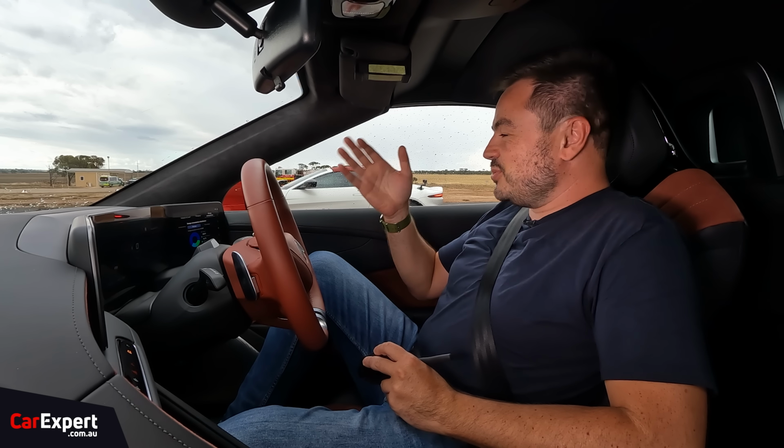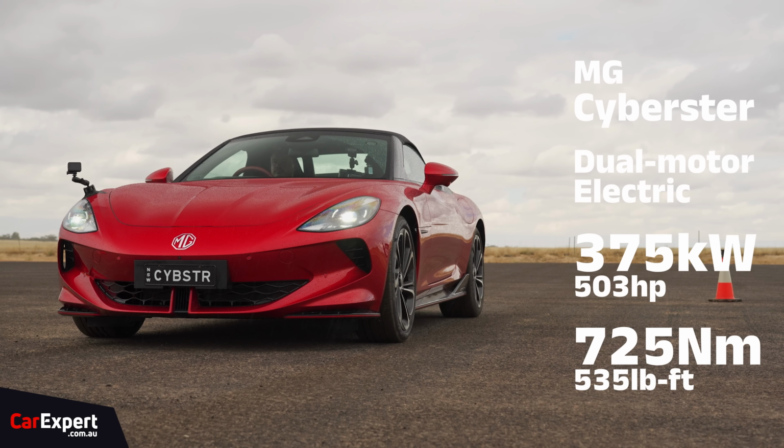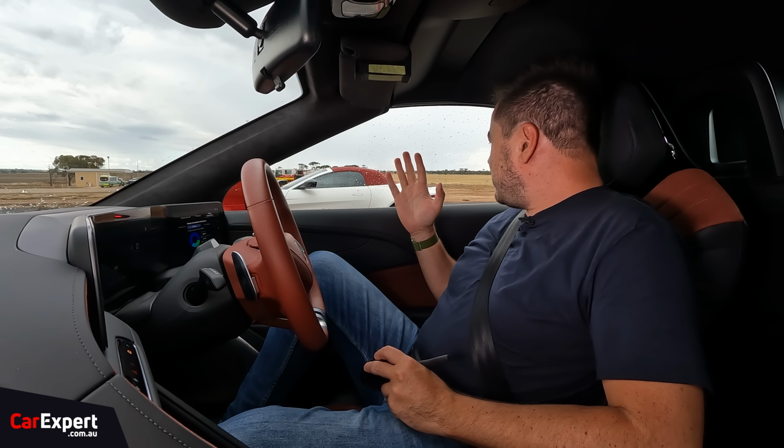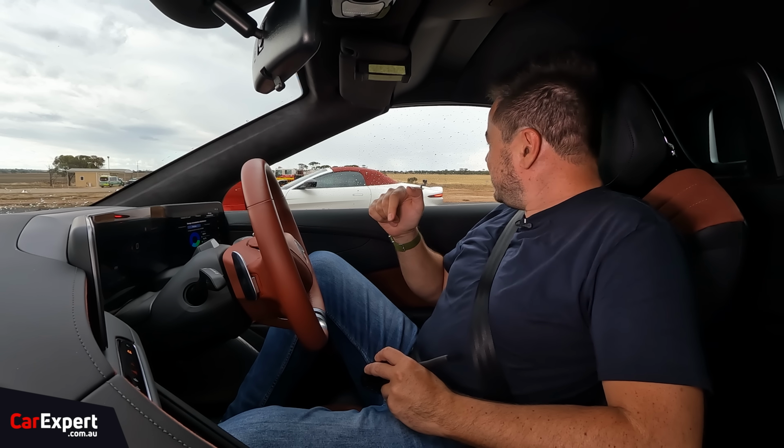This is 2 tons, so this is big as well, but we're almost matched for torque. This is around 700 newton meters of torque, so it's going to be interesting. You're rear-wheel drive, so that's going to be a little tricky. I'm all-wheel drive, so it will be interesting to see how it goes.